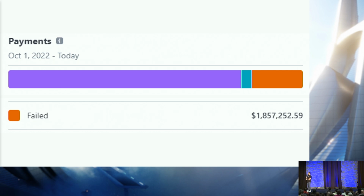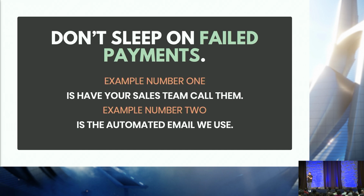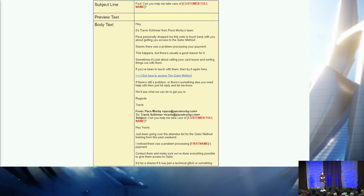So what we did was create an automation through Zapier. Every time a failed payment came in, if in the next couple minutes they didn't have a successful payment, it took that failed payment profile, tagged them in our email list a certain way, and added them to an automation where we sent them an automated email to get them to come back and buy. And it looks something like this.